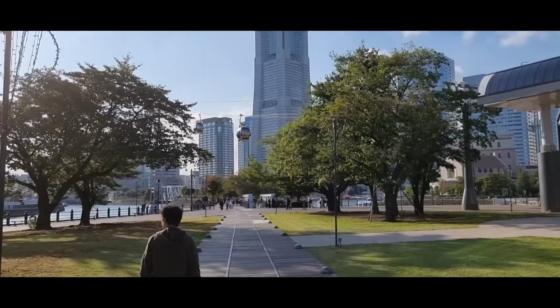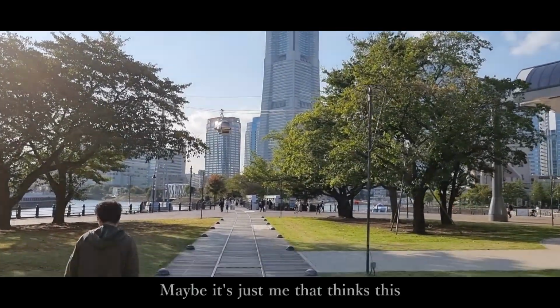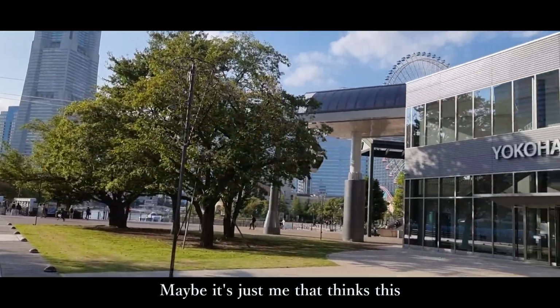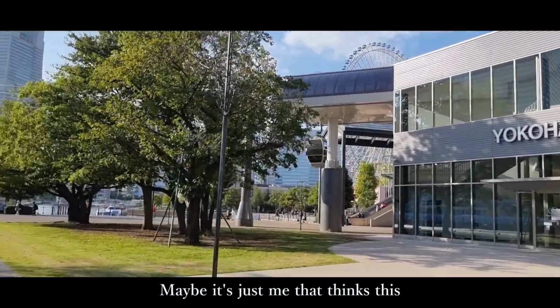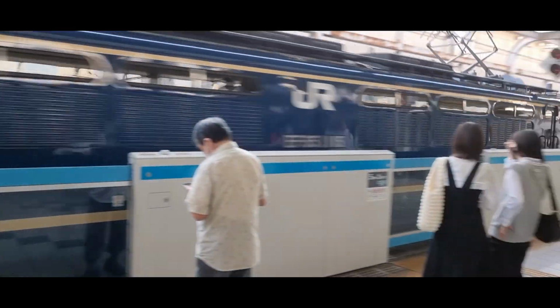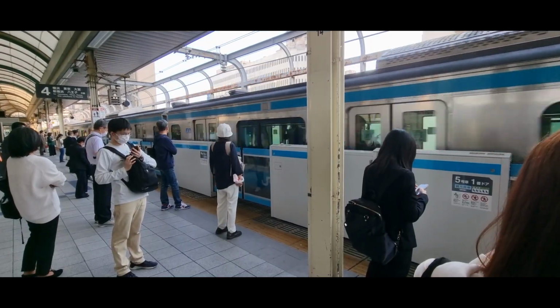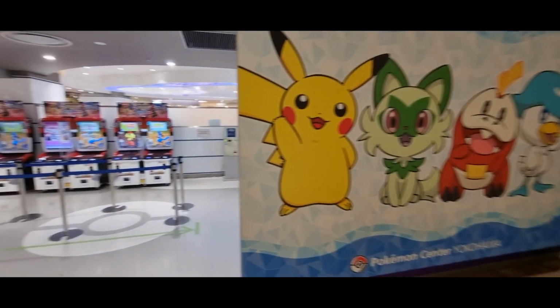Now, I highly recommend coming here if you're ever in the Yokohama area or even in Tokyo, because it's really not that far from Tokyo. The overall vibe of the area here in Yokohama feels so much different to a lot of other places in Japan. So after we had lunch, we headed back to the train station and we took the train to Yokohama Station because we planned on also going to the Pokemon Center in Yokohama.